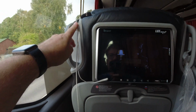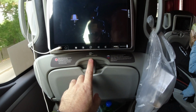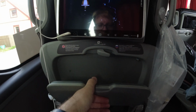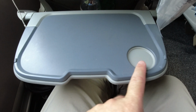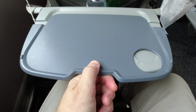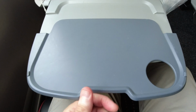A hook on the side of each seat doubles as an earphones holder for the seatback entertainment system. Below that are instructions for the Wi-Fi, and below that is a reasonably sized, strong drop-down table. And it pulls towards you with ridges and a cup holder to prevent spillage, although the guy across from me managed to spill his coffee all over the place. Well, it's not quite as smooth as the train, is it? So you do need to be aware of that.